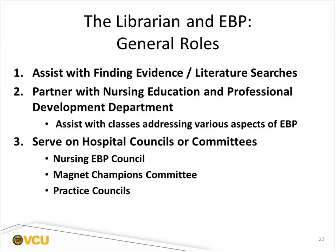By being there and showing an interest in what they're doing, I'm able to provide them with the evidence that they need and not just the evidence they want, so that they're making the best decisions possible. It's really interesting to me sometimes when I go to practice councils that have never asked me for any information, and I'm able to find them information they didn't even know existed.